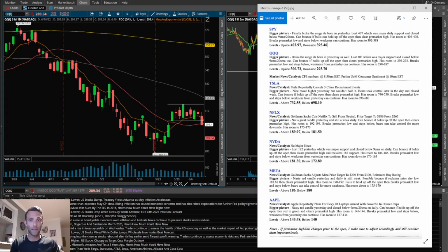And this is the same exact concept as the SPY. Was in consolidation for a couple weeks. Finally broke the low of that consolidation. Overall, the daily is still weak. The market is weak. So not trying to fight that, just going with the flow, which is currently lower.